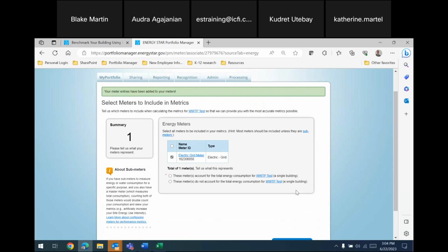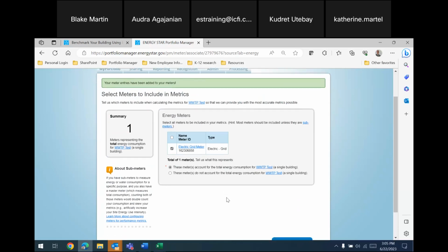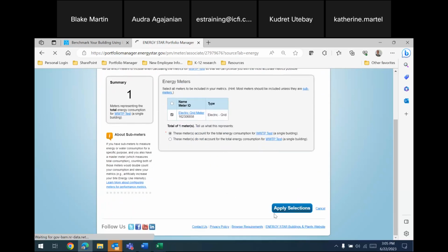Here, the next step is to determine whether we would like to include this meter in our metric calculations. Considering this is the only meter we have for this property, we will add it for the total energy consumption for our building. In some cases, you may have sub-meters needed to monitor the energy use of specific equipment. If you would like to track those, you can do so, but please make sure that the energy uses are included in your main meter and keep them excluded from other metric calculations. Otherwise, you will be double counting. For this example, we're going to mark yes. And then we can scroll down and click Apply Selections.